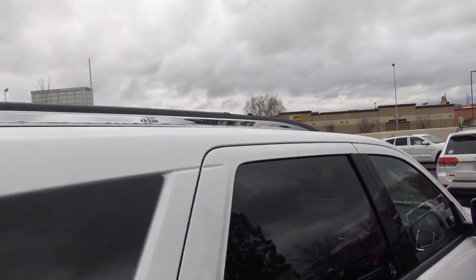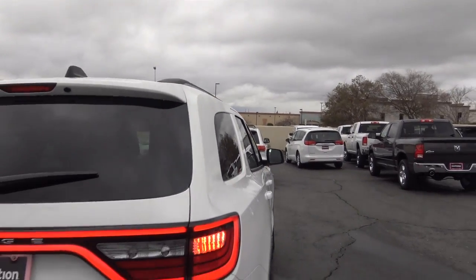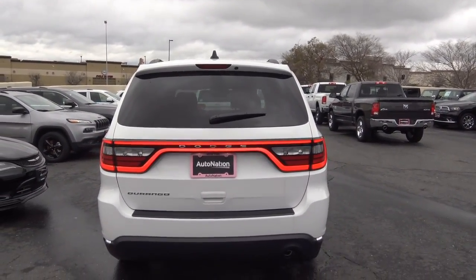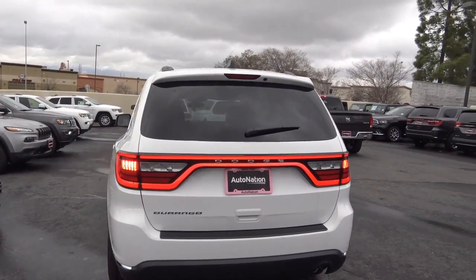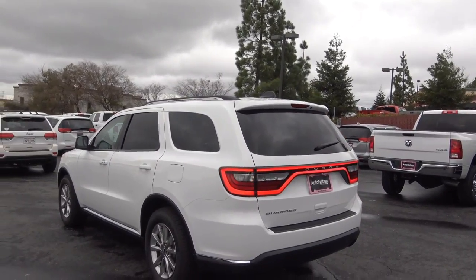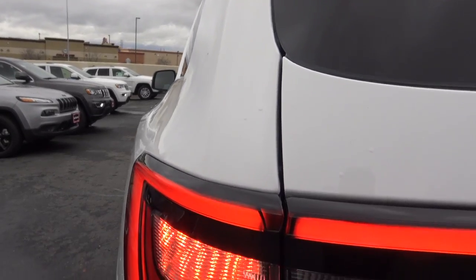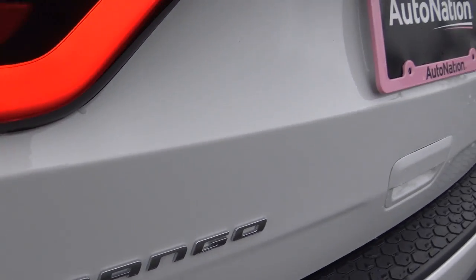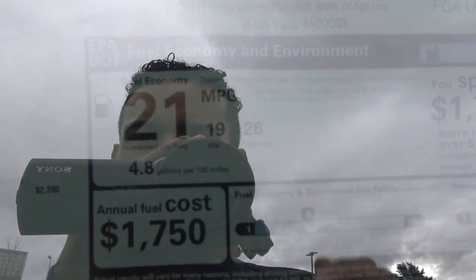On top, you also do have roof rails. And coming to the rear of the Durango, we have LED taillights with LED turn signal indicators and a rear window wiper with a rear window defroster. EPA estimates, like I said, 19 city, 26 highway.